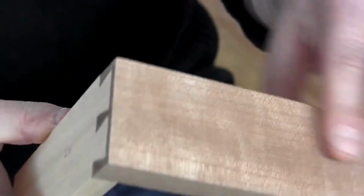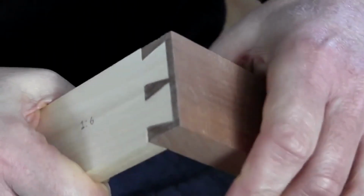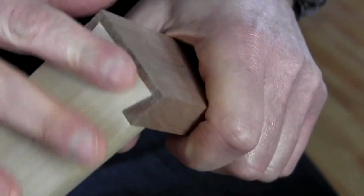So, for example, this would be a drawer front, and that's why I've selected two different woods. This is cherry, and this is aspen, and these are a drawer side. It's considered an interlocking joint, so without even glue, it actually holds itself well. I might have glued this one.